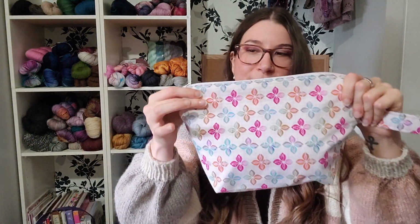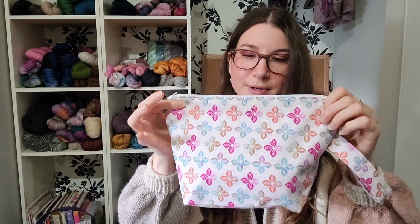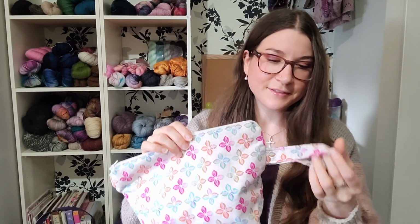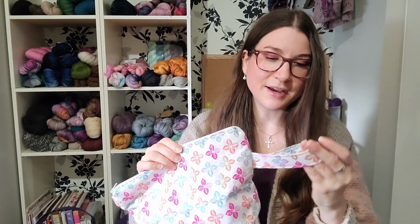So that's my first work in progress, and it's just living in a bag that I sewed myself. This was one of the first bags I sewed. Yeah, because I think I used interfacing for the loop, and now I use something else.